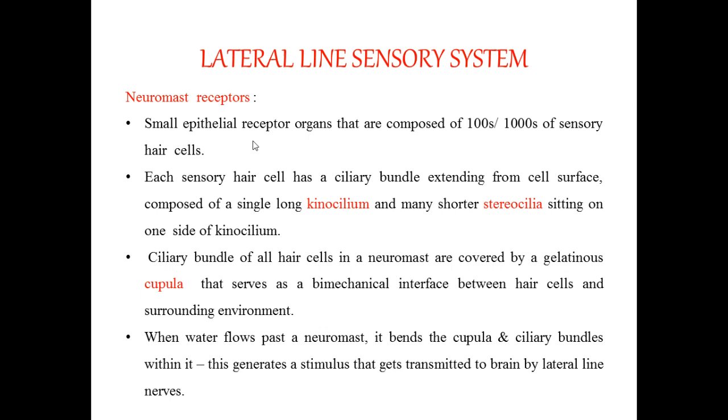Now the ciliary bundles of all the hair cells in a neuromast, that is in a lateral line, are covered by a gelatinous cupula. So the sensory hair cells have a gelatinous cupula associated with them. This cupula serves as a biomechanical interface between hair cells and the surrounding water.